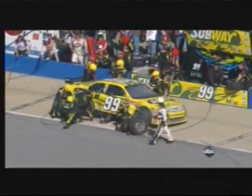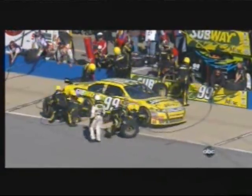Biffle, let's go to the 99. And Carl Edwards pitted earlier. The tear-off comes off there. These cars have been handling great, guys. It's just about getting that fresh rubber. It's about coming in with the pack and leaving with the pack.